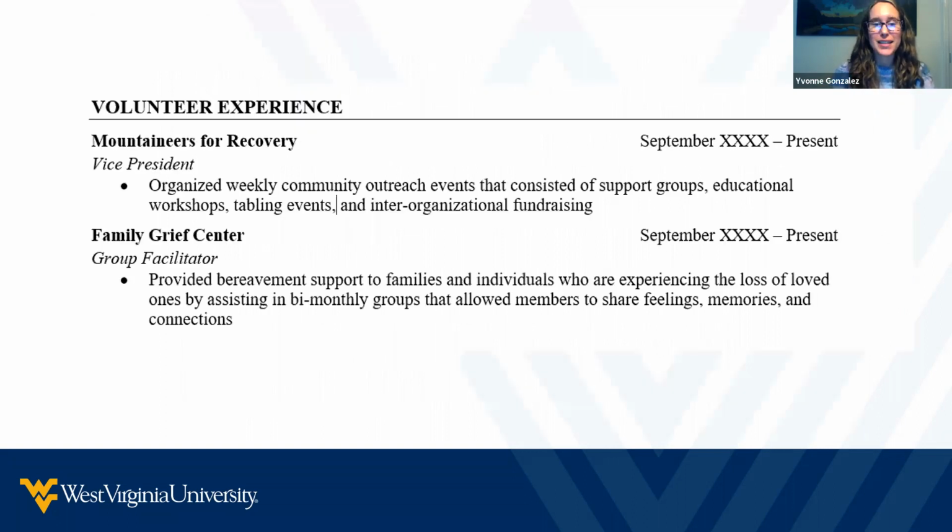Okay, volunteer experience. This is one area that sometimes we need to cut down when you have a lot of experience. Okay, I put 2 volunteer experiences that directly related to the clinical world, because again, we were gearing this resume towards a clinical path. And with that, I made sure to only put 2 volunteer experiences that were really relevant to what a clinical therapist could see in the future or could have roles in the future.